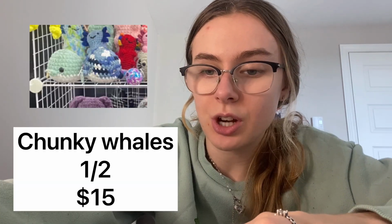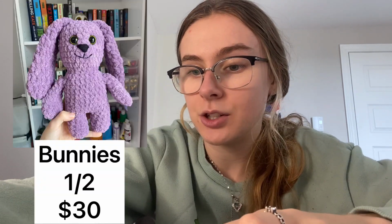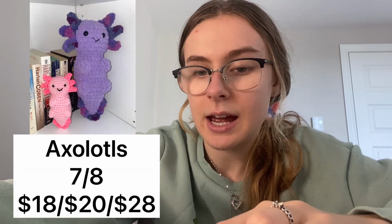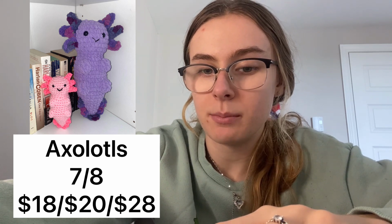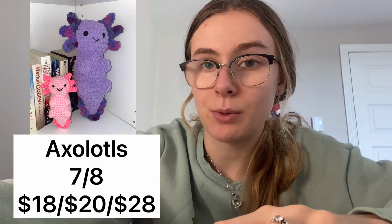I had 2 chunky whales and I sold 1 for $15. I had 2 bunnies and I sold 1 for $30. I had 8 axolotls total and I sold 7. My small ones were $18 each. My medium ones were $20 and my big ones were $28.